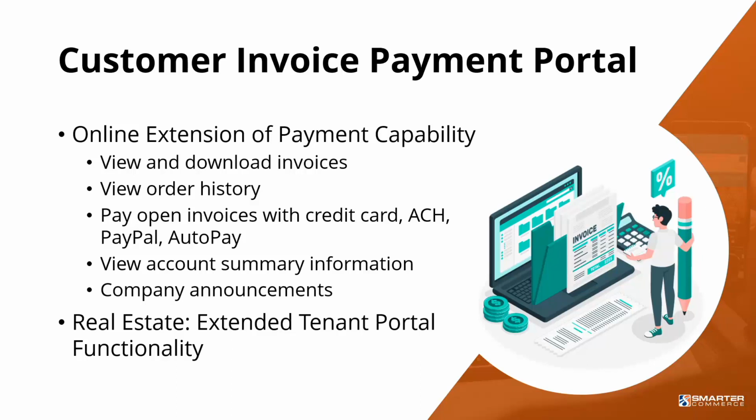Additionally, we've got some customers in the real estate industry who have taken the e-payments portal, the invoice payment portal, and extended it as an offering to their tenants, so that tenants can log in and pay their invoices, their rent, using portal functionality.